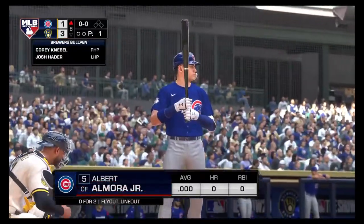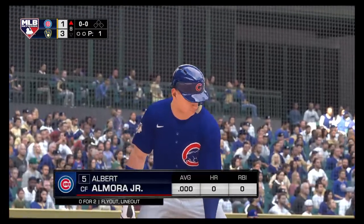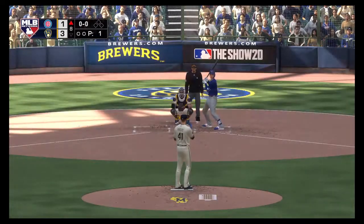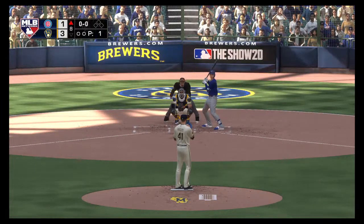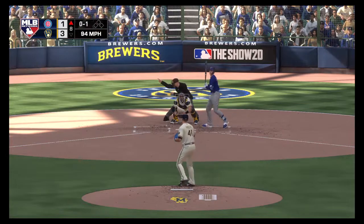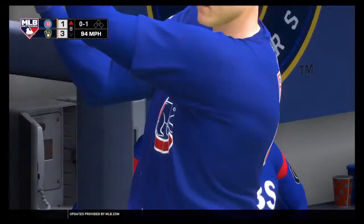Settling in now, Albert Almora. He'll start things out for us here in inning number 8. Even though we're moving into the back end of this game, they're only down by a couple of runs. You know that old slogan, a bloop and a blast. They could certainly use that right now. Fastball in there for a called strike.